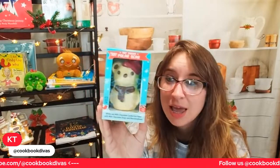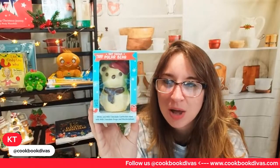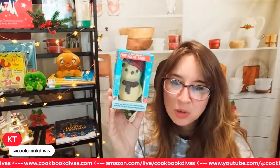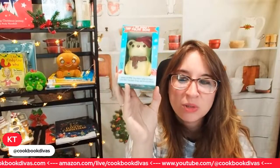But all you need is just a cup of warm milk, plant milk, whatever you want. And then you can watch the bear melt away in your hot cocoa cup. But again, cute stocking stuffer, a really great thing. I know immediately I would be like, I'm going to have hot cocoa with my hot cocoa bear for Christmas. So check this out.